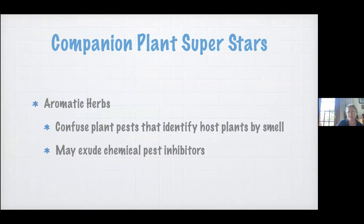Aromatic herbs. Generally, the role of aromatic herbs is to confuse the plant pests that identify their plant hosts by smell. They may also exude chemical pest inhibitors, but that's not necessarily known. There are plants that we know you can make into pest sprays, like tobacco. You can mash it up and make a tobacco sort of tea and spray it on plants for pest management and things like that. But it's also possible that aromatic herbs have a chemical exudate in soil or through the air that inhibits pests.